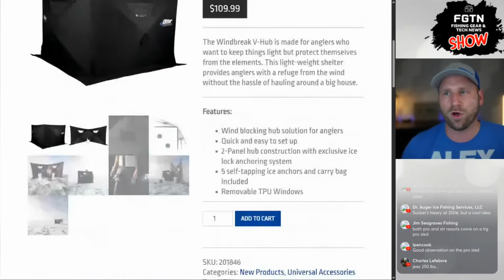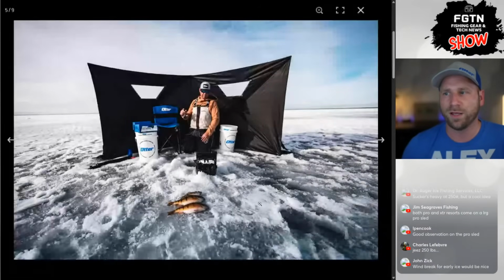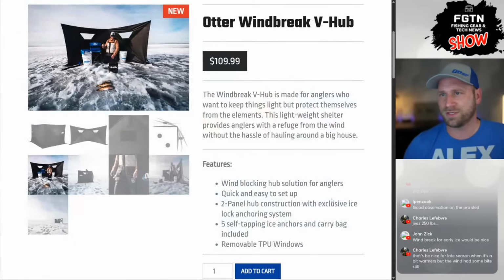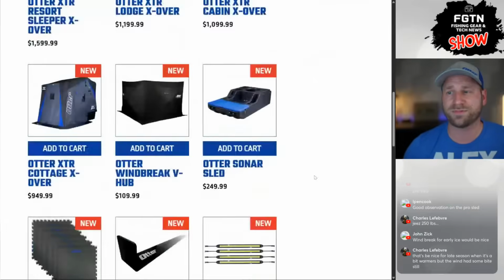Think about like if all your gear was in here and then you had a hub house here, another way to do it. If you wanted an area, maybe it's a really busy area and you wanted to throw a windbreak up to cook behind or something like that. I mean, there's so many things that you can do with this. I think this is really cool. Like, this is cool. Nobody else has come out with anything like that. So props to Otter for that.